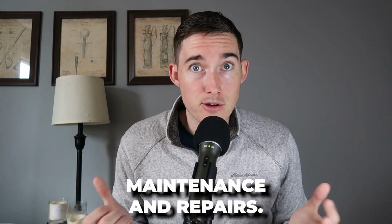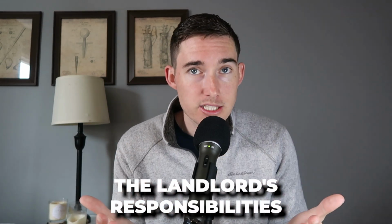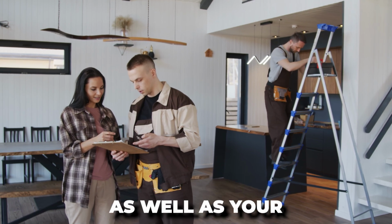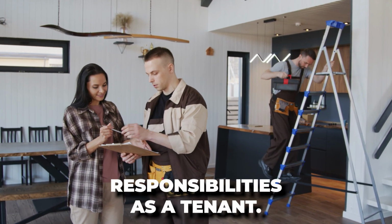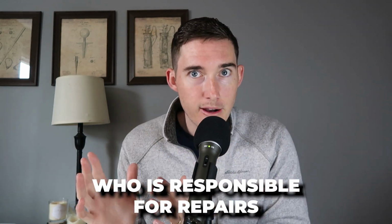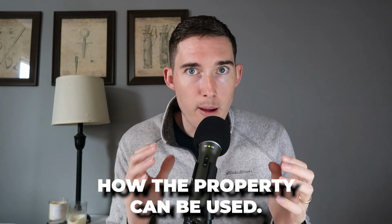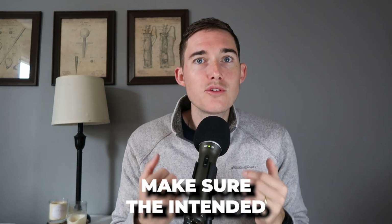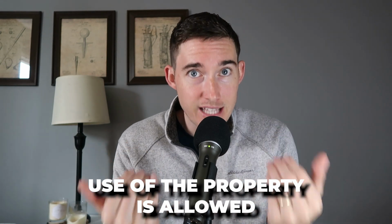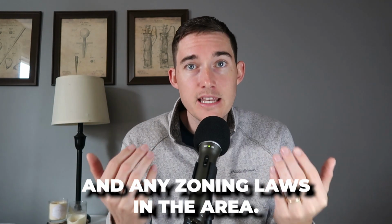Maintenance and repairs. The lease should outline the landlord's responsibilities for maintenance and repairs, as well as your responsibilities as a tenant. Make sure you understand who is responsible for repairs and how they will be handled. The use of the property. The lease should specify how the property can be used. Make sure the intended use of the property is allowed under the lease and any zoning laws in the area.